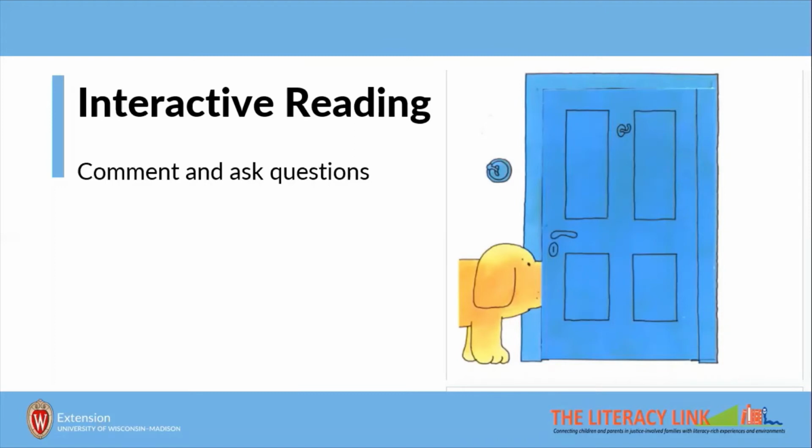The dog is looking behind the blue door. What do you think Spot sees?